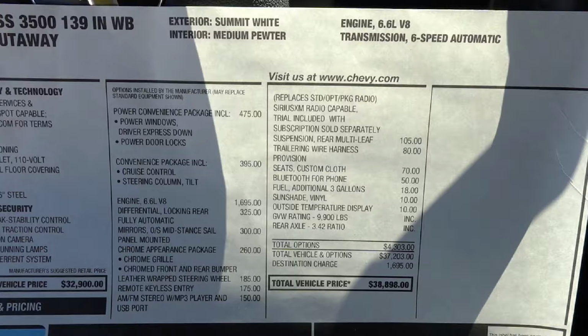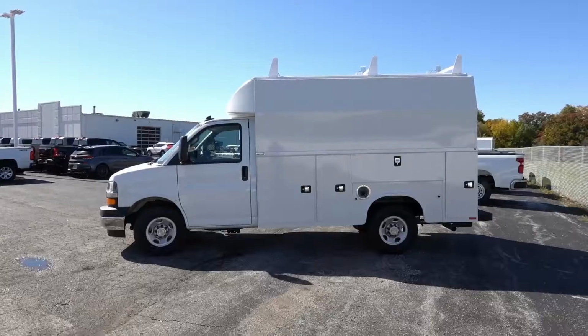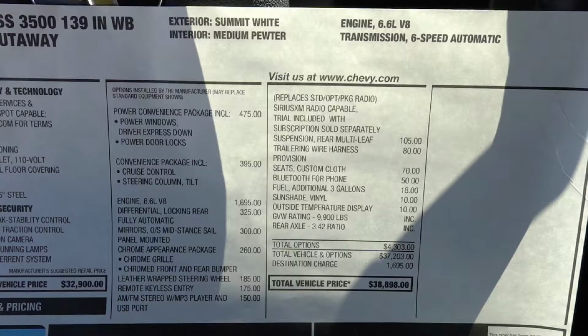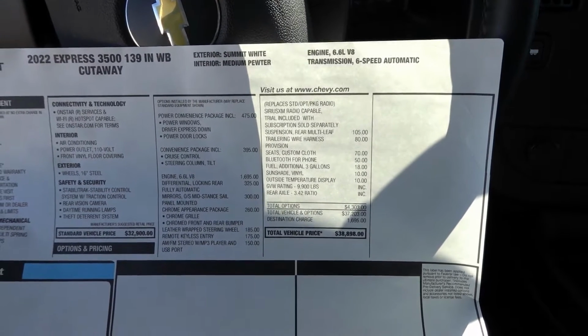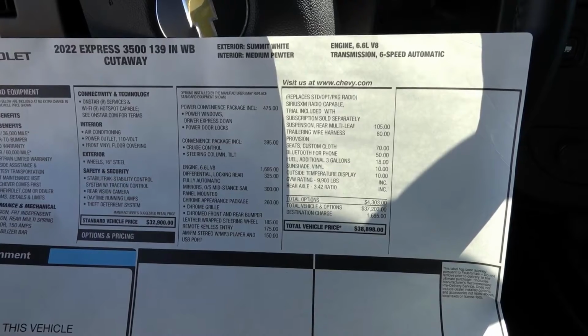Now this one does have a fair amount of optional equipment, which does make it a little bit nicer on the inside. This one has the Power Convenience Group. The convenience package for $395 includes cruise control with a tilt steering column. This one has an optional mirror with a sail panel mounted, chrome appearance package, which gives you chrome grille, chrome front and rear bumpers, leather wrapped steering wheel, remote keyless entry, AM FM stereo with MP3 and USB port, Sirius XM capability with that radio as well, rear multi-leaf suspension, trailer wiring provisions, custom cloth seats, Bluetooth for your phone, again a nice feature. So all these options bring the MSRP to $38,898 including destination, again only for the Express cutaway itself.